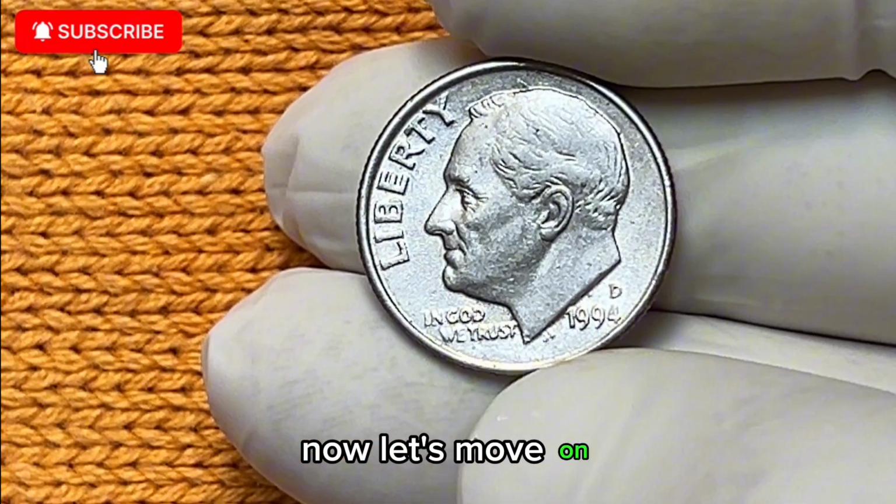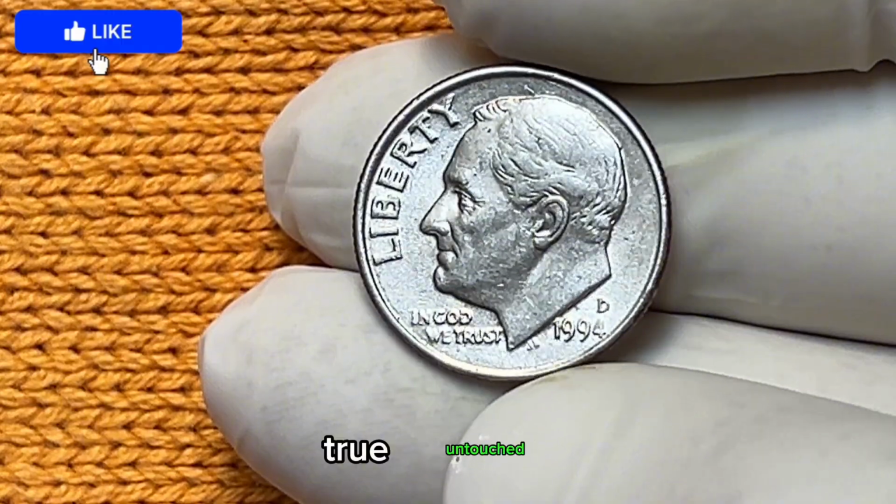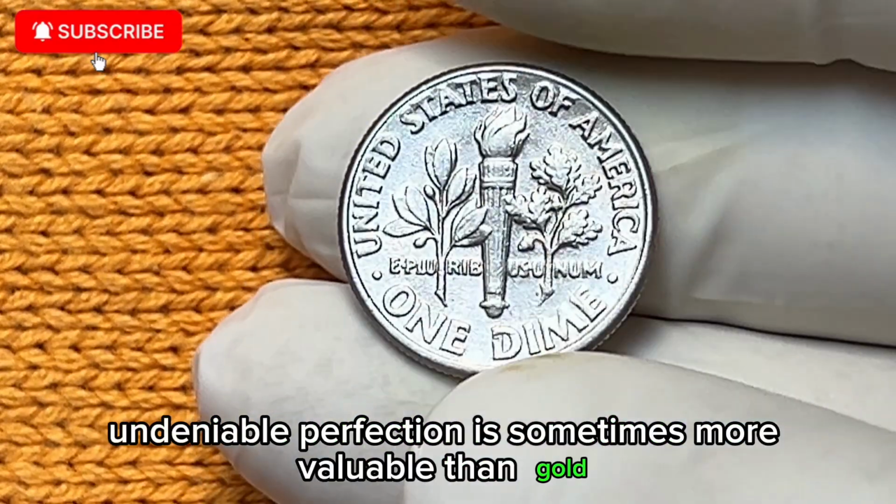Now let's move on. This next coin is proof that perfection, true, untouched, undeniable perfection, is sometimes more valuable than gold.